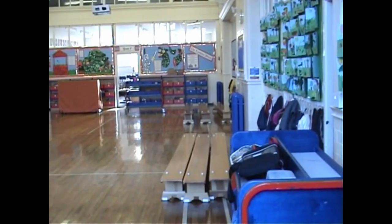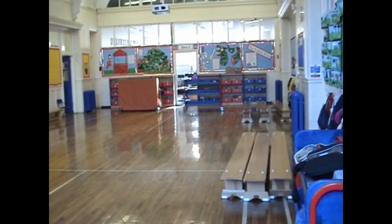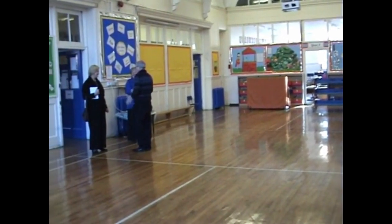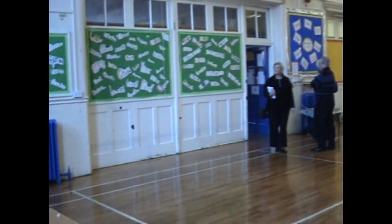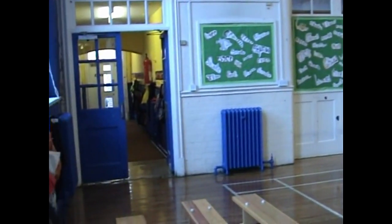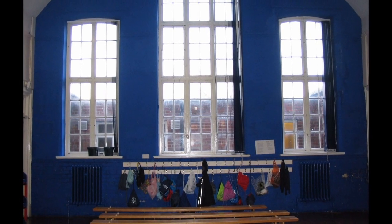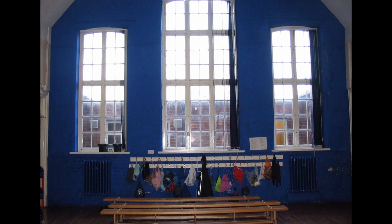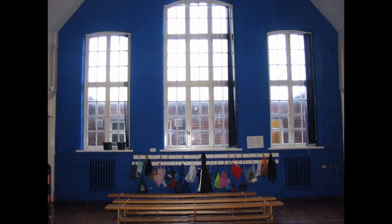This is the juniors hall, the upper juniors, and you can see the long wooden benches on the polished floors, and you can quite clearly see the wooden foldable classroom partitions and the double doors to the exit. The big window at the end of the hall with the wooden benches underneath. This was Mr. Curzon's classroom when I was there.